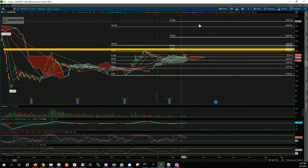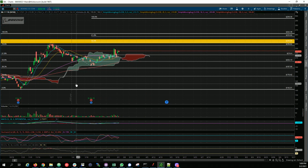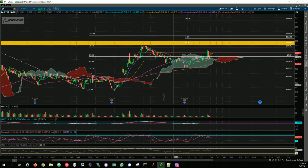Next up is Boeing. The reason why I'm doing Boeing is because I don't want to cover all the cruise lines and airlines. I think Boeing is kind of like an index for all of them in a way. Their charts are very similar.